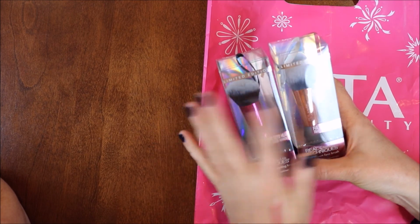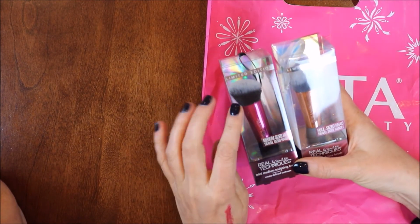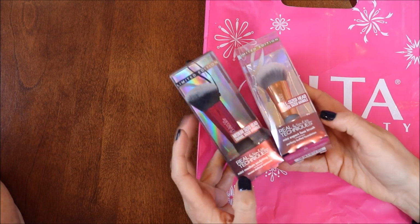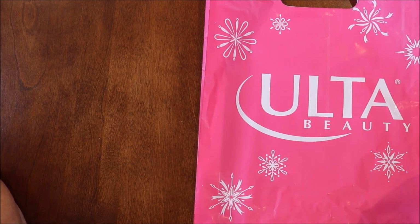So you can get the actual size of the brush, but just a small handle. So I was really excited about that. So this is what I use for like sculpting and bronzing. And this I will actually end up using for like blush. But they're perfect sizes to travel. So anyway, that is everything that I got from Ulta.